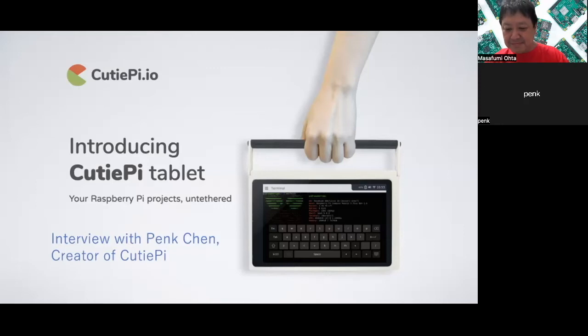So we were thinking, why don't we make a portable device with everything we need? For example, a very big battery and a multi-touch display in an enclosure, like a tablet format. So we can have an all-in-one Raspberry Pi device and we can take it anywhere we want.